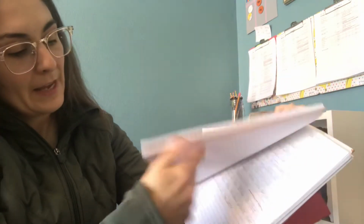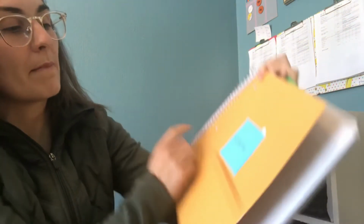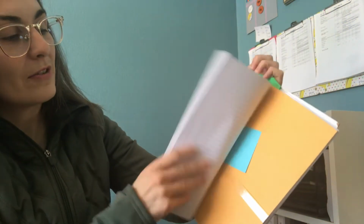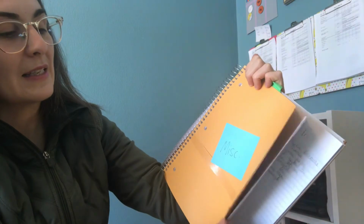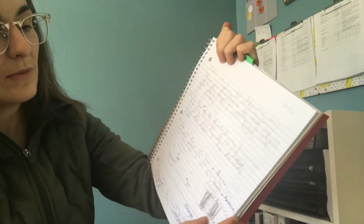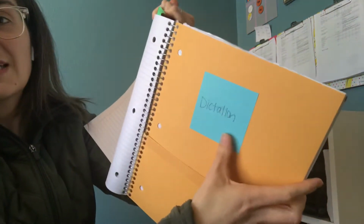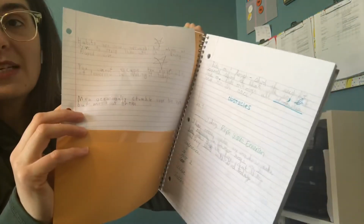And then, probably the geography one fell off. And then what's this one? Oh, all of them fell off. Oh, she moved them. So this is all of her science. So there's tracking trash and her narrations. Oh yeah, and then miscellaneous. So just subjects that we didn't know where to put them. So this is Pedro's journal in here and her narrations with that. And then the last one is, there we go, dictation. So these are her dictations back here. So we really like this. I'm glad that we started it, and I'm going to keep doing this.